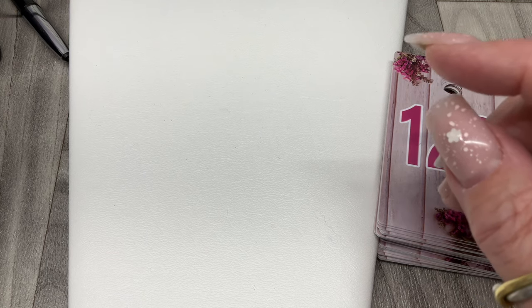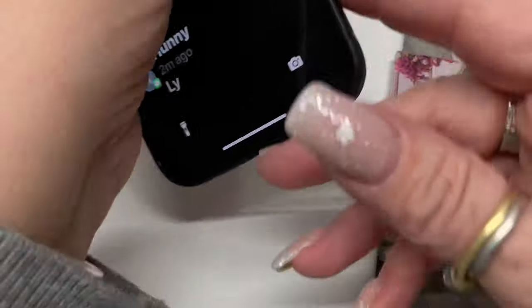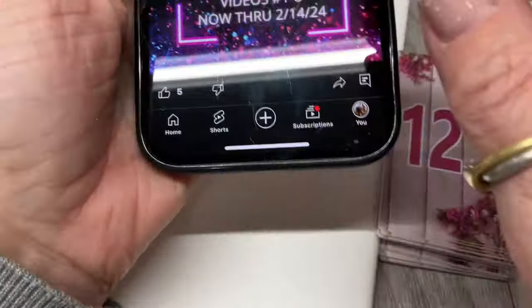Okay, let's do this. Amber. I've got a little basket of leftover amber here. Oh, before we start, that's what I forgot. This.